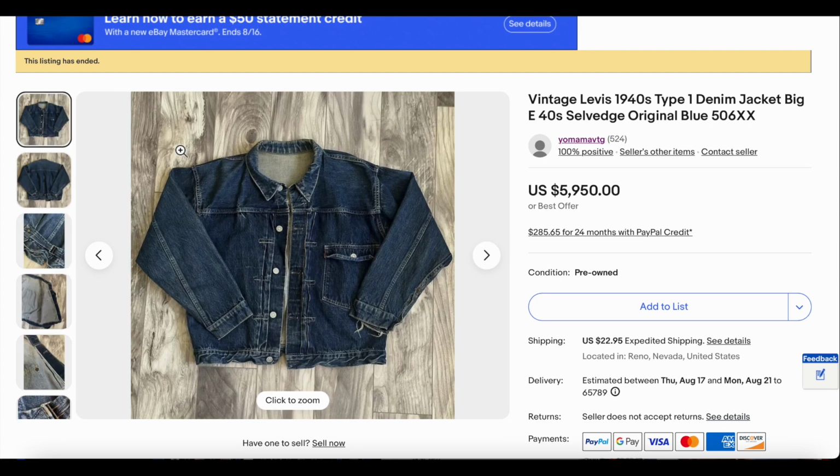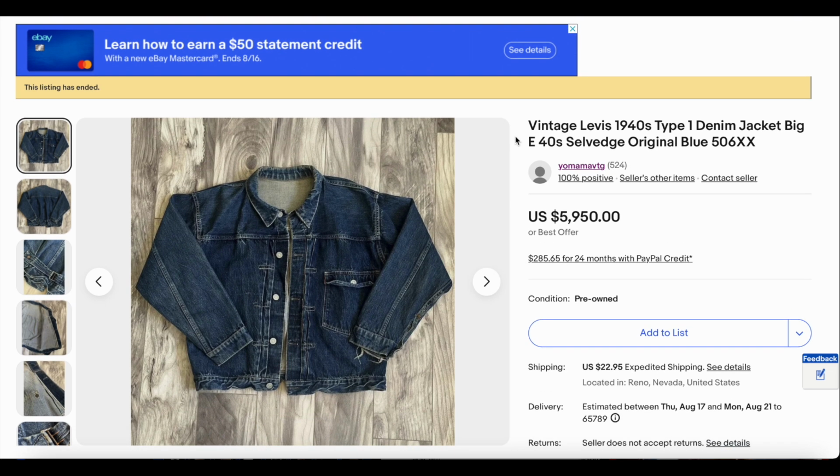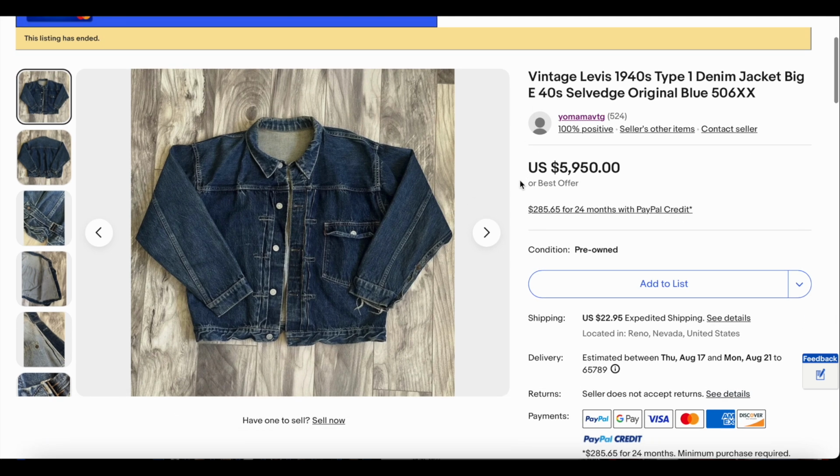I do know that while this does appear to have been paid for, it does seem like there may potentially be a cancellation or something like that. There seems to be some sort of discrepancy. Not really sure, but I have heard a few rumors here and there. But either way, this was paid for, and as far as I know, for certain, this was a legitimate sale all around. Really cool jacket here, a Type 1 from the 40s.